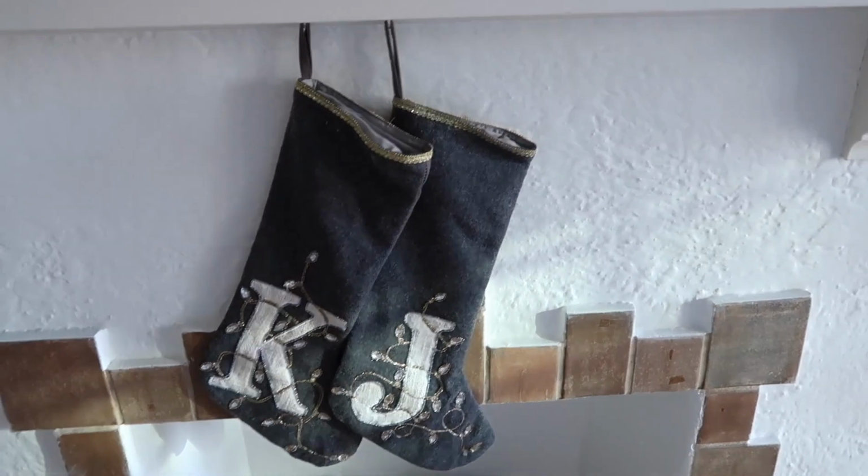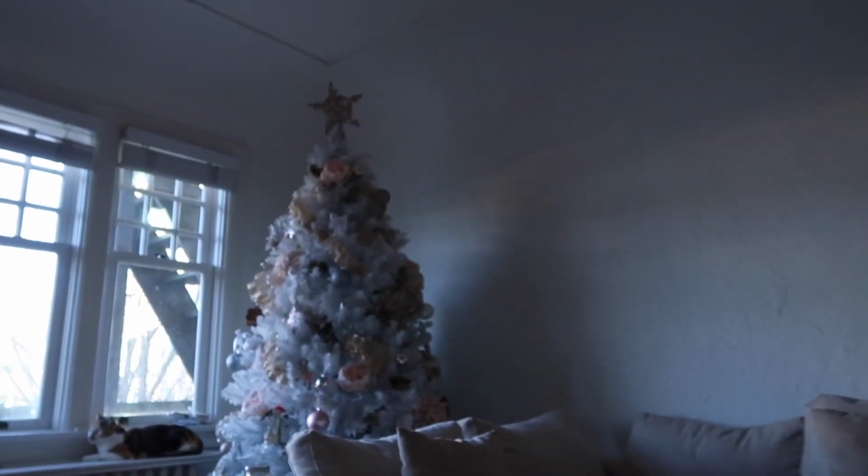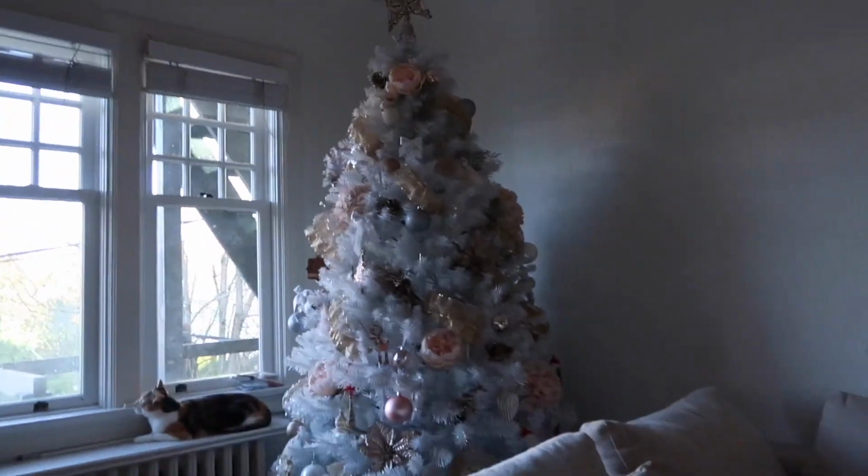I have little stockings for me and Jay. I have one for the cats that I need to put a little hook up and put that up. And then our tree is over here, which I want to get more little fillers for.